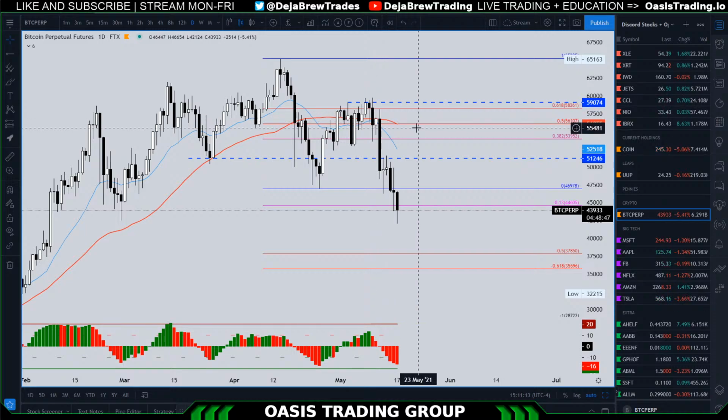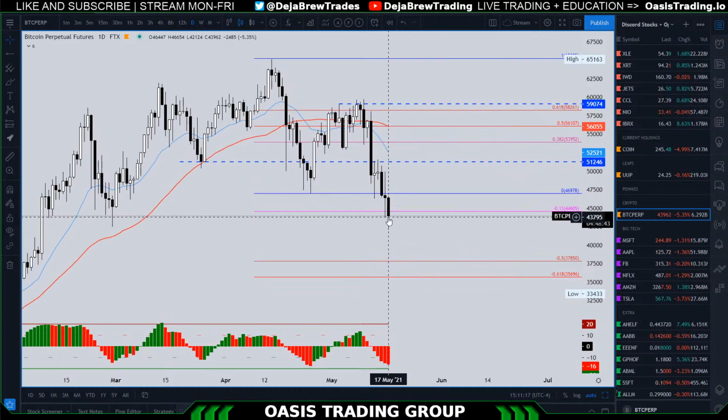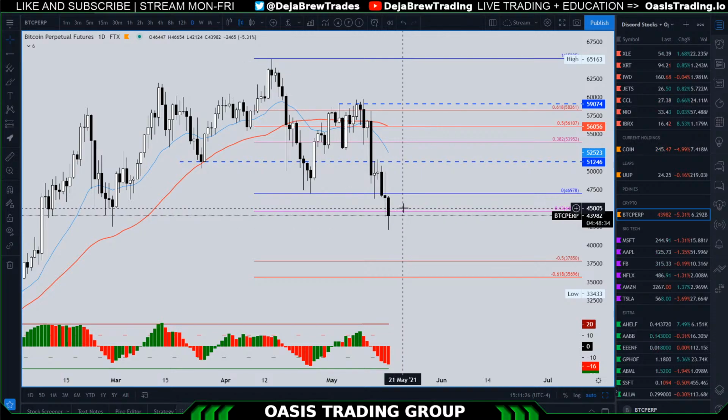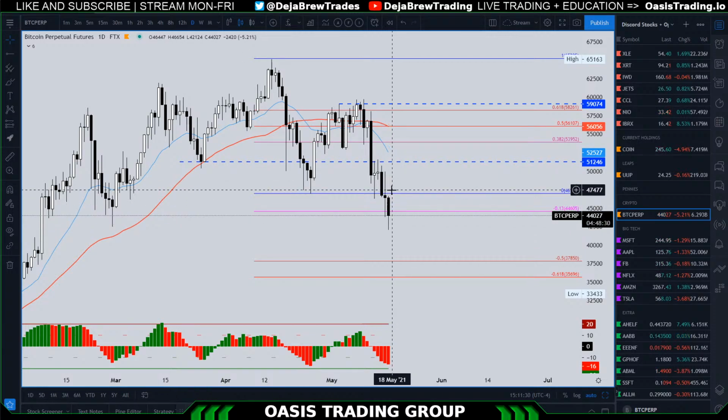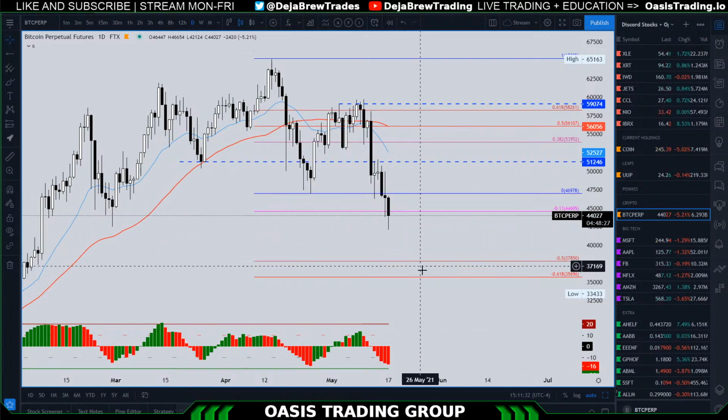I'm heavily in cash on equities. We're just letting this thing dump. You could buy the dip here, but it's based on fibs. This is not a good bounce yet. It has to get above like 45 and close for this to be a fake out. If it closes below 44.6, very likely going lower.